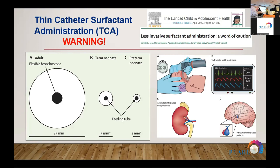One really important piece of warning by DeLuca was a study where he looked at the radius, and this is something to keep in mind. This is the radius of the bronchoscope, and when you're looking at a term infant, the feeding tube radius is much smaller. So that's good, but it also adds resistance. So if you try and push that, you're going to get a higher flow, which can cause some minimal damage. This is why it's really important not to force the surfactant when you're doing some type of a TCA.